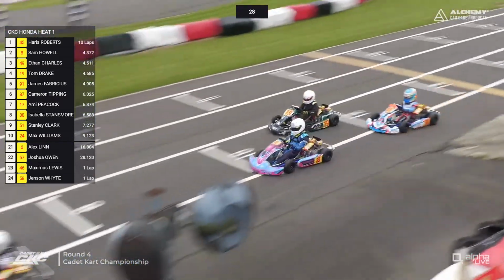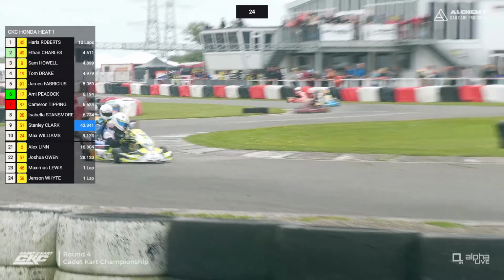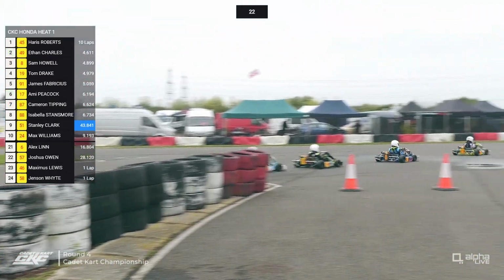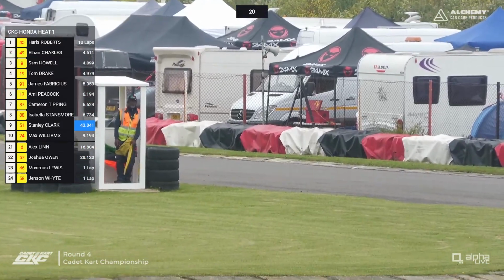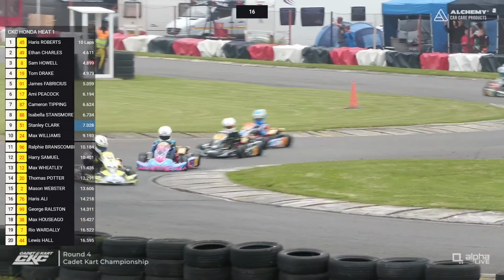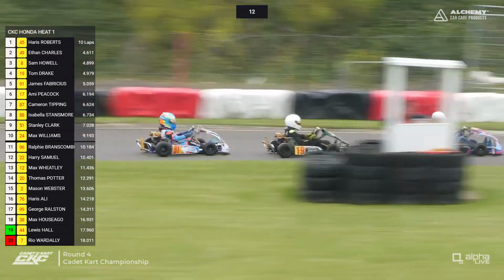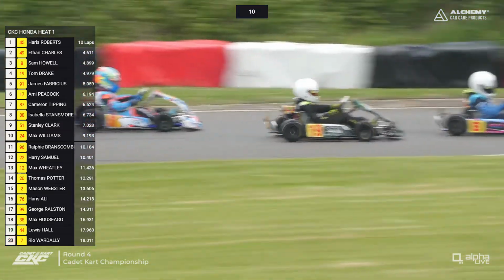And then now they're nose to tail. That's going to allow Ethan Charles to break away in 2nd place. If they keep battling behind them though, Amy Peacock puts in a personal best and has moved up into 6th place, with Tipping then down to 7th. And she's going to close right in on this, I think, for the final lap, if they keep battling and get backed up into Amy Peacock.